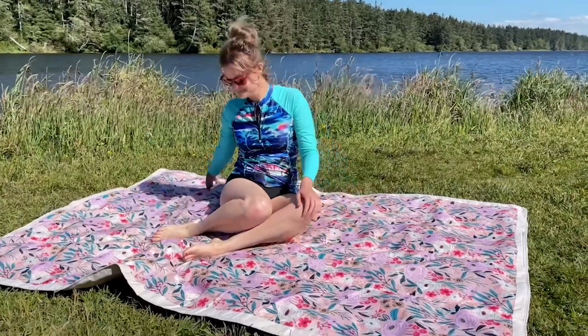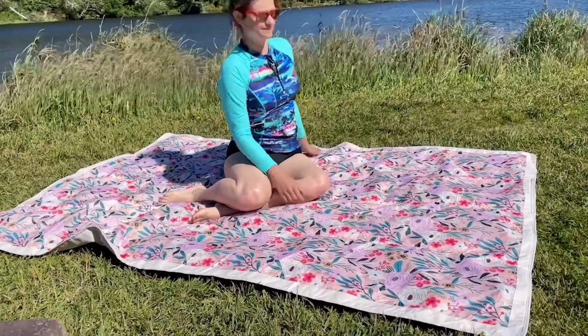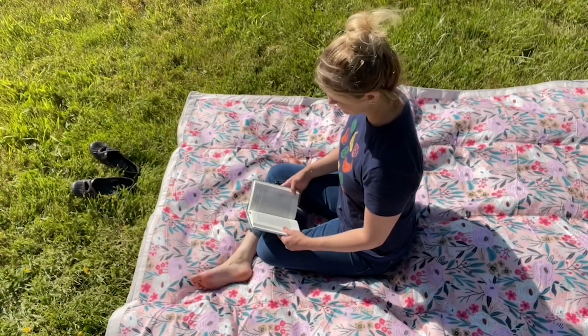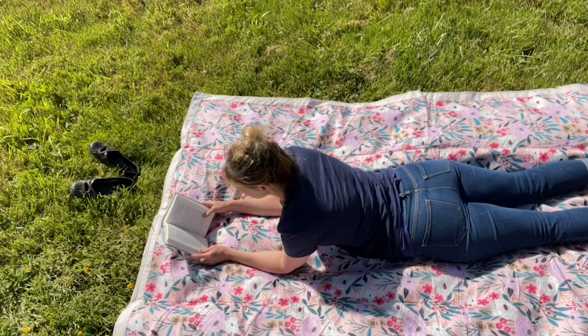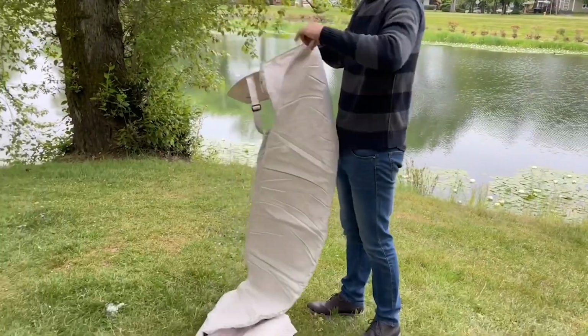Summer is hands down my favorite season, and one thing I love about summertime is being able to go outside, sit in the grass, and read my books, have snacks, or just enjoy time laying out in the sun and in nature. I'm loving this picnic blanket from Addison Bell.